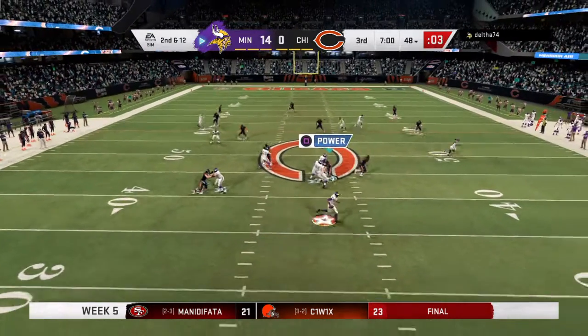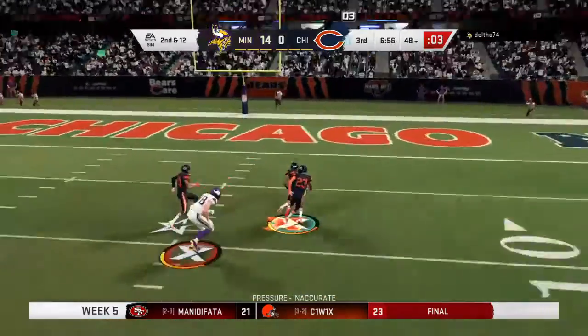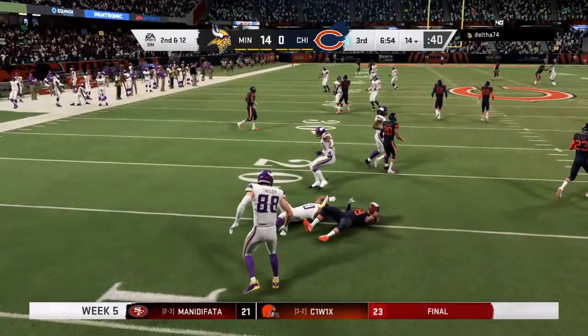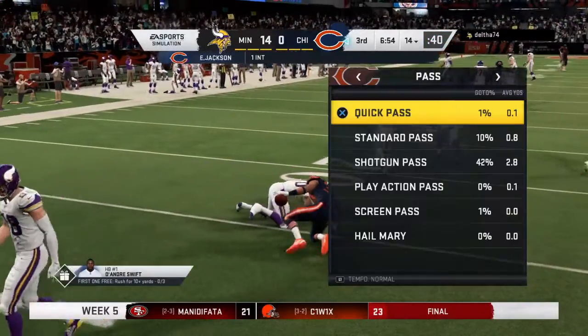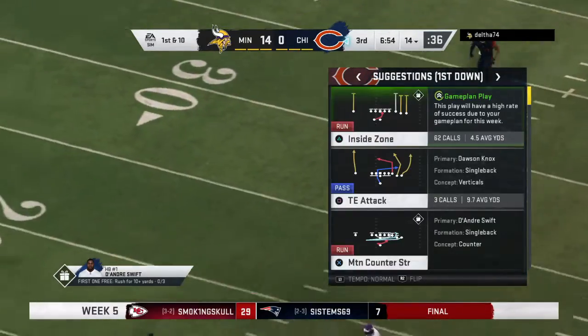They'll try the air now with Newton. Eluding the pressure right. Lets it fly into heavy traffic, and it's intercepted. Eddie Jackson picks it, and he'll be stopped shy of the 15 at the 14-yard line on the return.